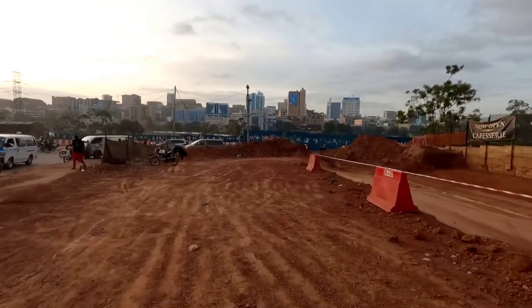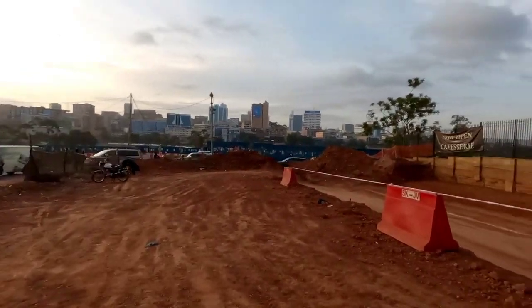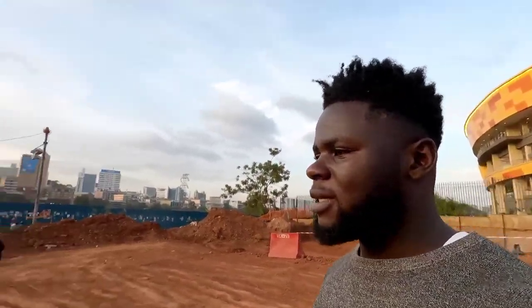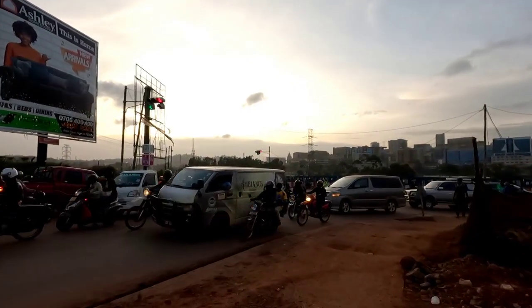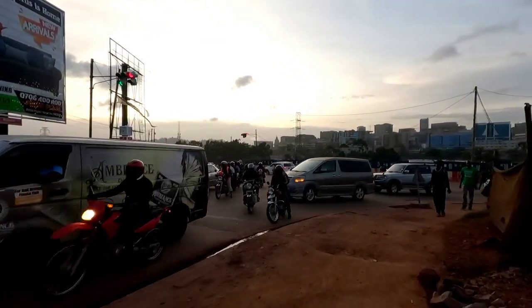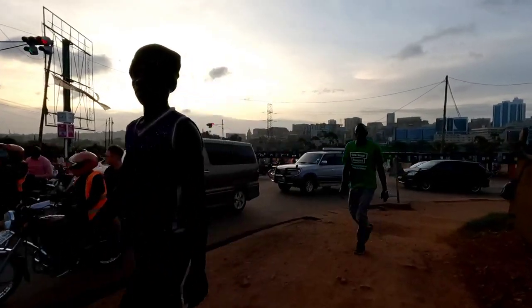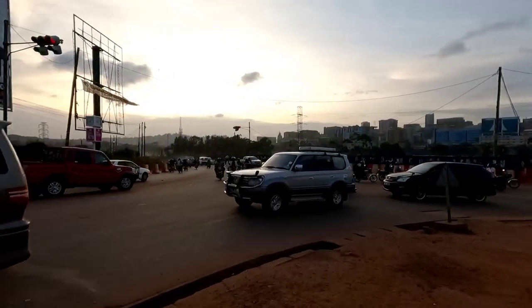So guys, this is how it looks here. For those who remember the Nsambya Junction Road, this entire side used to be a bush. But right now, the Kampala Flyover Project is taking over the place. This is how traffic is like here. Evening time is coming to 6 in the evening, and traffic is so tight here. But they are going back home.